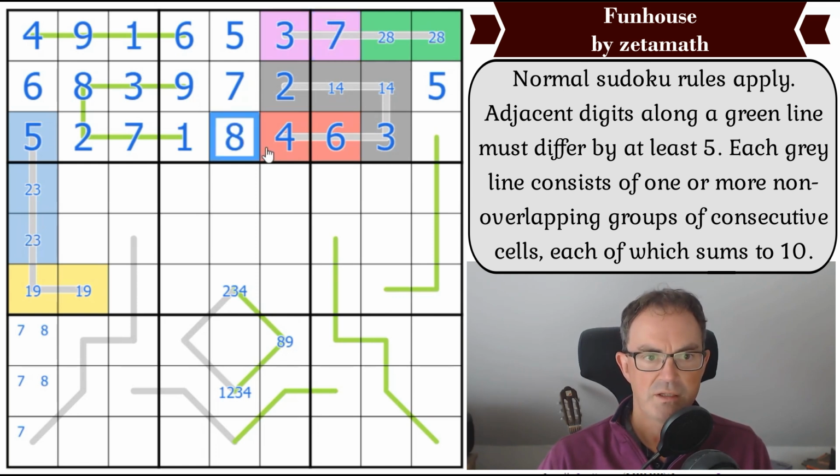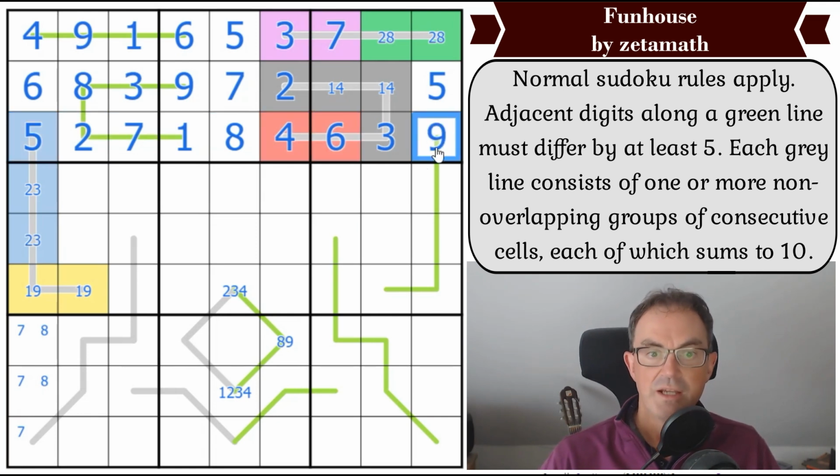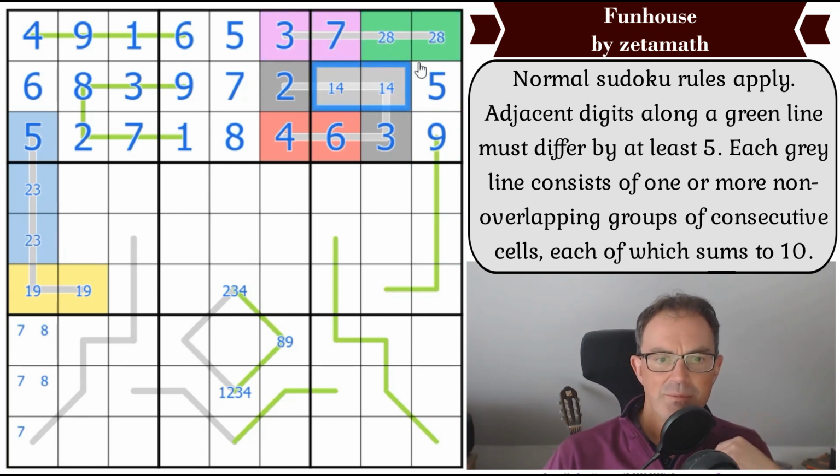Or roughly done, anyway. We've not put... What have we not put into that row? 9. There we go. That's on a line. So now we know the polarity of this L pentomino over here. Okay, I might be wrong. I can't see immediately how to unwind these 2 pairs at the top.